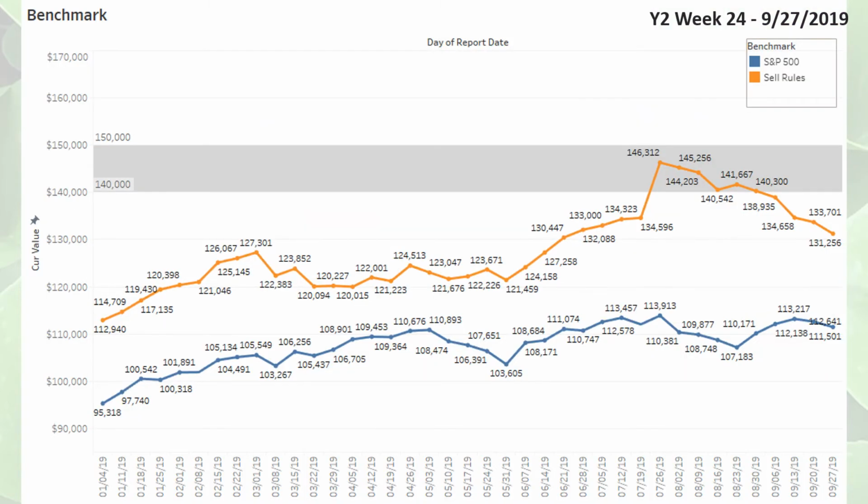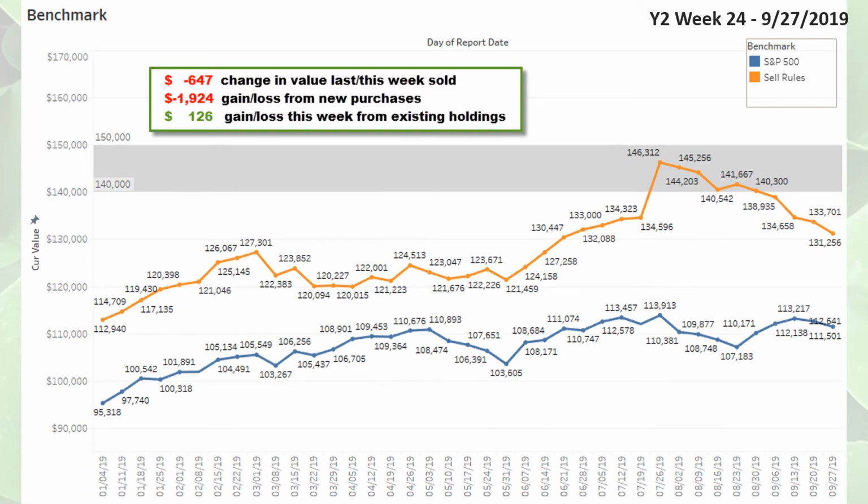At the end of week 24, year 2, my portfolio is up 31% versus the S&P 500 up 11.5%. I'd like to take a look and see where my changes came from last week. So stocks that I held last week and sold this week, I lost $647 in. But my biggest loss was my loss from new purchases. So $1,924 from stocks that I purchased this week. And then I have a gain for my existing holdings of $126. So that makes up the $2,500 difference in value last week to this week.